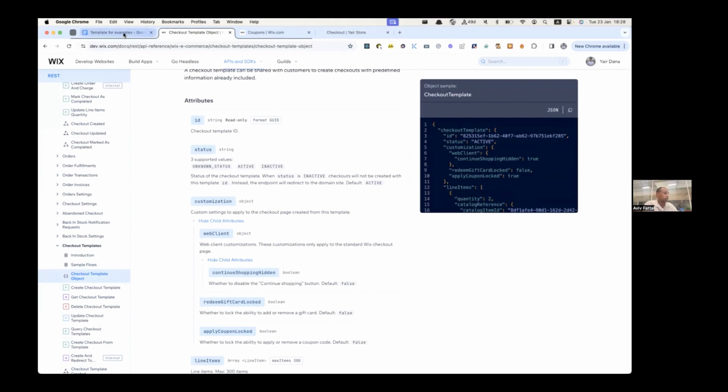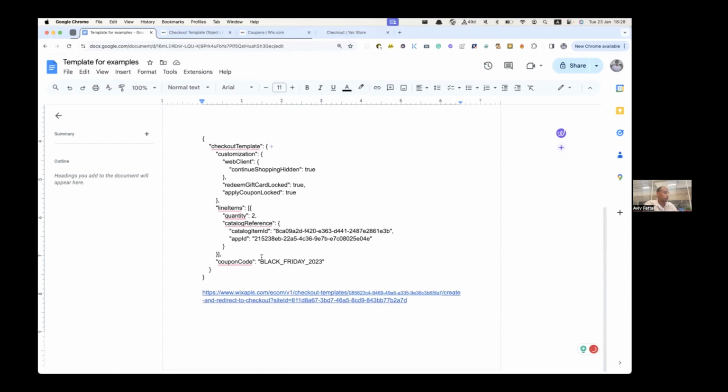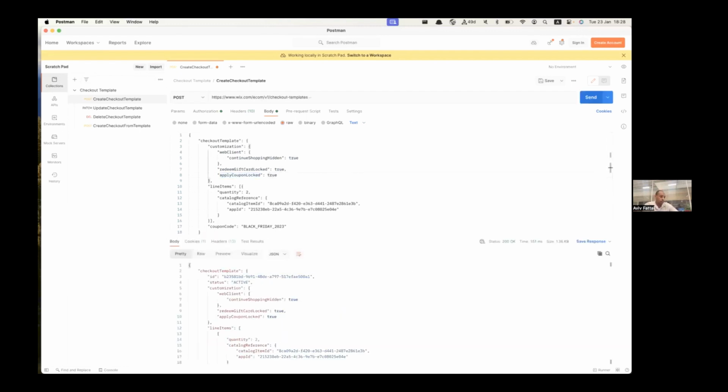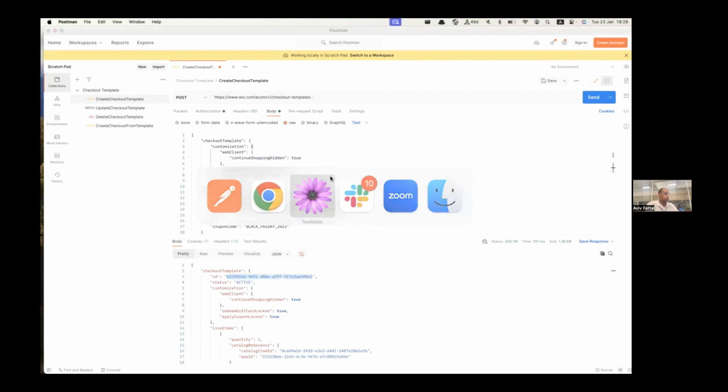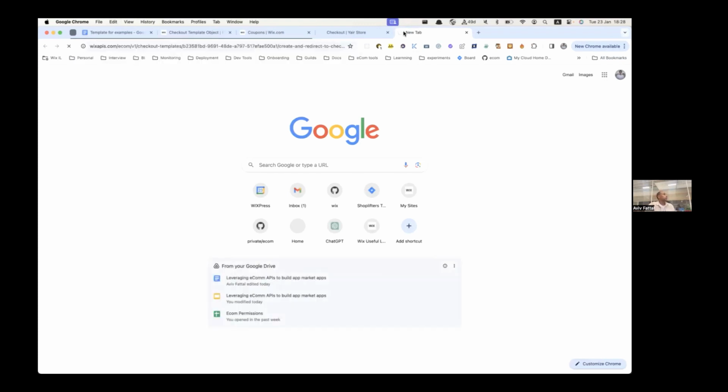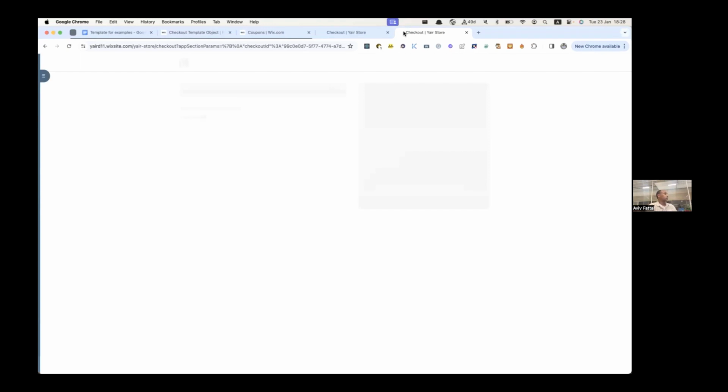So let's try to do it and create a new checkout template with all of those restrictions. Customization, web client, continue shopping hidden true, redeem gift card locked true, and apply coupon locked true. And now a new checkout template is created, and the merchant can generate the link. I will try to open the new checkout template URL.